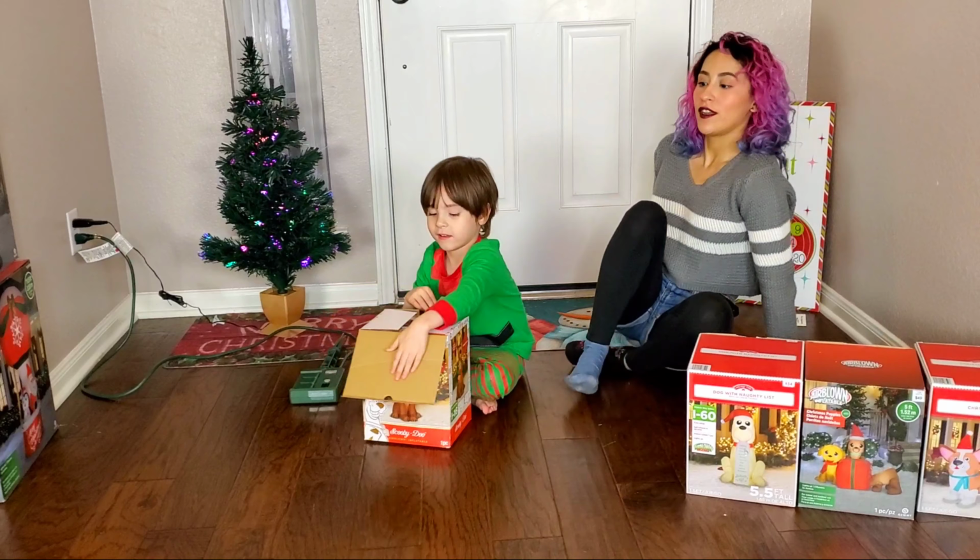So, what do you have? I have these puppy inflatables. And Penny is dressed like a reindeer. So, we have these four puppy or dog-related inflatables. We have a dog with a naughty list. You can see there's Scooby-Doo. And this one is just a dog. Some dogs are on a package. And then it says, this is a Christmas Corgi. Christmas Corgi.